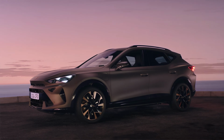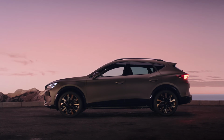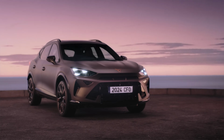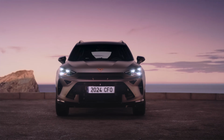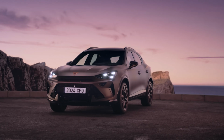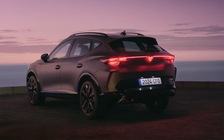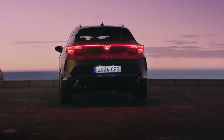Cupra is going to offer a big variety of engines with the Formentor. It's going to start in some markets with a 1.5 TSI 6-speed manual producing 150 horsepower. There's also going to be a mild hybrid version of that same 1.5 engine that uses 48 volt tech that will also produce 150 horsepower and comes with an automatic transmission. Moving up from that then, you have 2-litre TSI petrol engines with a 204 horsepower 7-speed DSG and all-wheel drive. There's also, quite interestingly, going to be a 2-litre TDI diesel, again with 150 horsepower using that 7-speed DSG transmission.